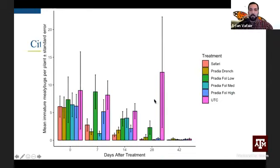So if we want to skip right on over, say to day 48, to 28 days after treatment, again, where we're seeing a lot of the bulk of differences starting to show, we can see that Safari, again, obviously works very well. We see Pradia Drench seems to work relatively well. And then we have our Pradia medium and high rates that seem to work very well. Our low rate, arguably may work well, but if you look at the variation, the untreated control, so there are some cases where those populations just decreased.